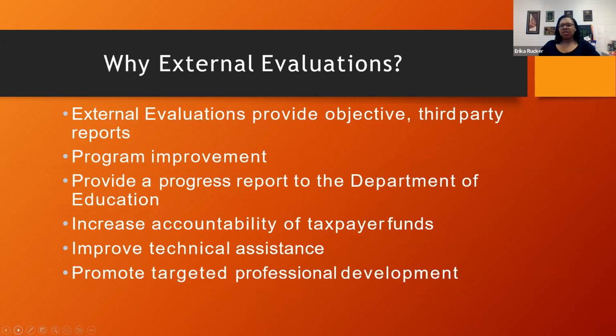So why are we doing external evaluations? And just a tidbit, these are taken straight from the slides that we do for your external evaluator training. So we want to make sure that you're getting the same information that they're getting. Your external evaluators have been trained on the same things. That's why we require the training. So if you have not given me your external evaluator's name and contact information, please do that ASAP, because you are not in compliance right now.